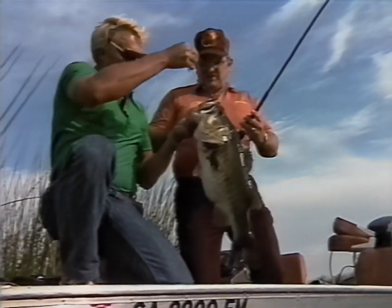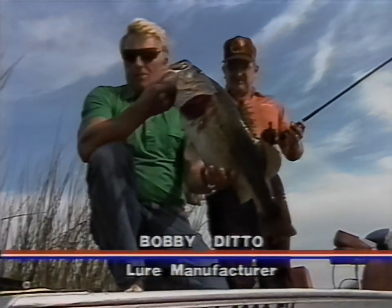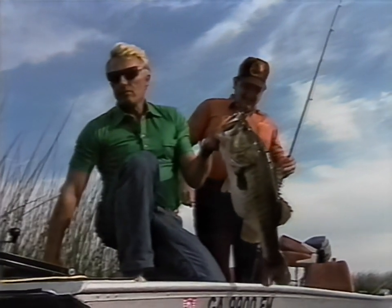He's just a huge fish. Put both your hands in there. Look at that, huge fish. Look how big his mouth is. I mean, that's the biggest daggone bass you've ever seen in your life. That is one fine fish. Boy, I tell you what, don't catch many like that. No, but you catch them flipping. That's the main thing, ain't it? That's the main thing.